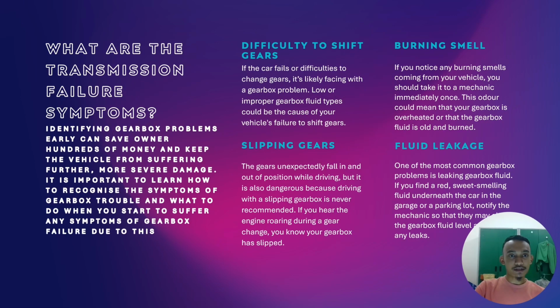What are the transmission failure symptoms? Identifying gearbox problems can really save owners hundreds of dollars and keep the vehicle from suffering further, more serious damage. It is important to learn how to recognize the symptoms of gearbox trouble and what to do when you start to suffer any symptoms of gearbox failure.